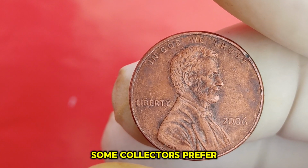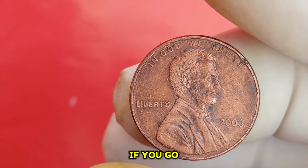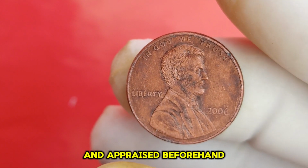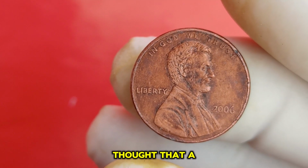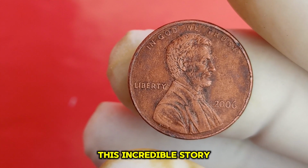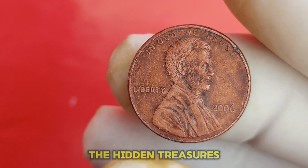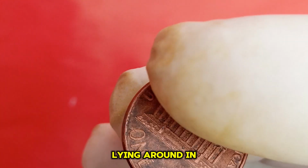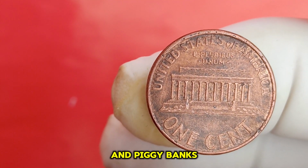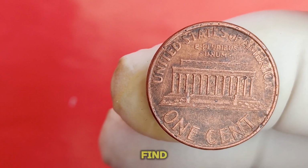Some collectors prefer private transactions. If you go this route, make sure to have the coin authenticated and appraised beforehand. Who would have thought that a tiny 2006 penny could be worth $79 million? This incredible story reminds us of the hidden treasures that might be lying around in our homes. So, start checking your coin jars and piggy banks. You never know what you might find.